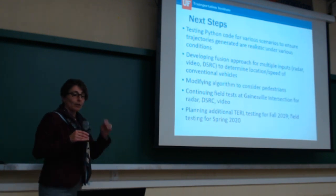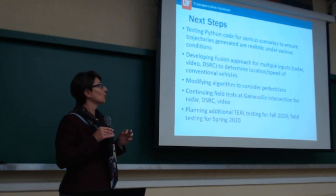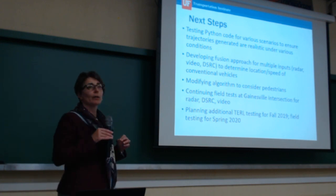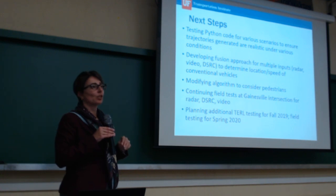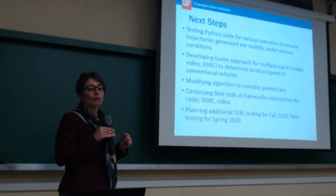So where we are right now is, as I said, we have converted the programming into Python, and we're testing different scenarios, cleaning up bugs, testing the sensor fusion, and looking into the modification for pedestrians. We're going to do some additional testing at the TERL this fall, with planned field testing at the intersection in spring 2020. We've requested a permit to test this new algorithm at the intersection in Gainesville.